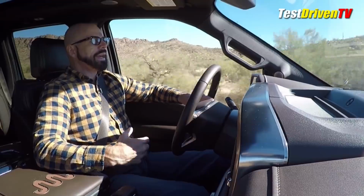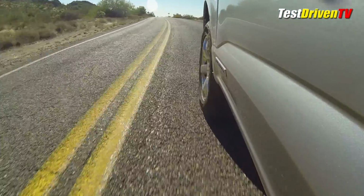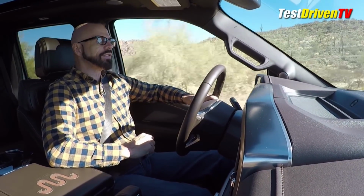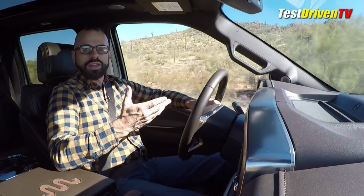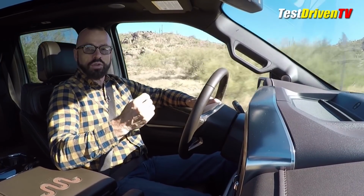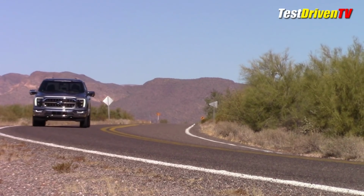But around town, the gas engine shuts off quite a bit and allows you to motor around at slow speeds and sometimes coast on electric-only power, and that lights up on the dash and tells you you're doing electric driving. So it's like any other hybrid in that respect. It changes the way this thing conserves fuel. 24 mpg city, 24 mpg highway, and therefore a 24 mpg combined rating is what the EPA says.